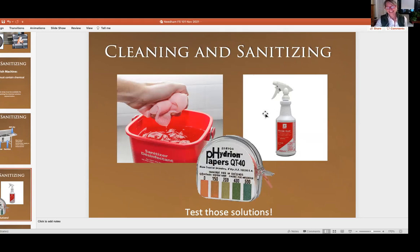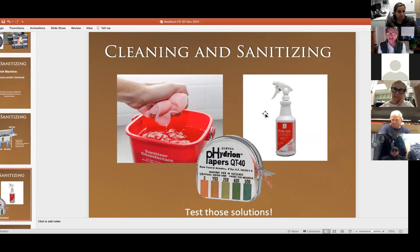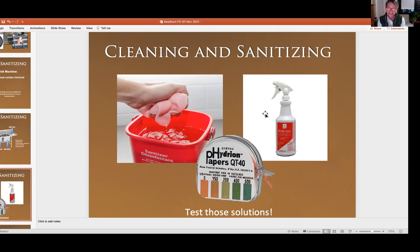I have a slide here just saying, test those solutions. Funny thing that I hear all of the time is, oh, we don't have to test our solutions because it's automatically dispensed. If you are dispensing the chemicals yourself, you will know that it's at the proper concentration, because if you are relying on a machine to put in the right amount and you're not testing it, how would you know the machine is empty?